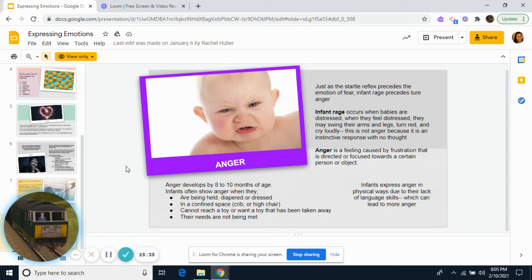Just as the startle reflex precedes the emotion of fear, infant rage precedes anger. Infant rage occurs when babies are distressed. When they feel distressed, they may swing their arms and legs, turn red, and cry loudly. This is not anger because it is an instinctive response with no thought. When they cannot reach something, they just cry loudly. They mostly just get angry when they're being held or diapered or dressed.